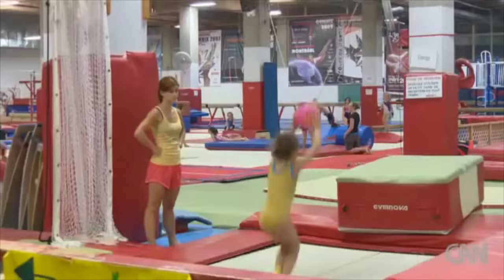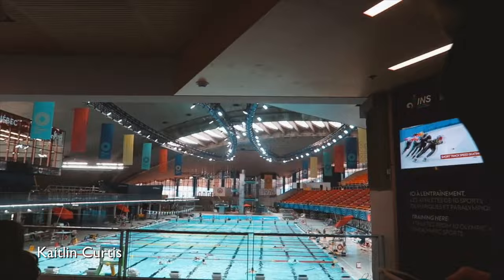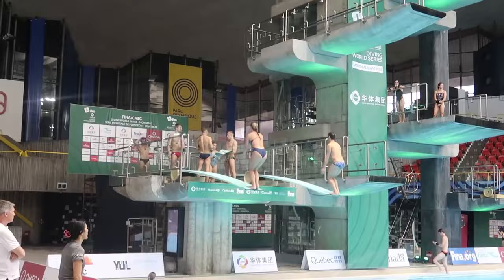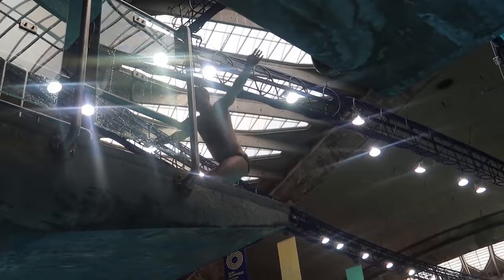It is because we decided to keep most of our Olympic facilities. Oh my gosh. This is very intimidating. We are at the Olympic pool here in Montreal, which held the 1976 Olympic Games. It's been refurbished. All the boards are nice and wide and an appropriate width to be able to be synchro.